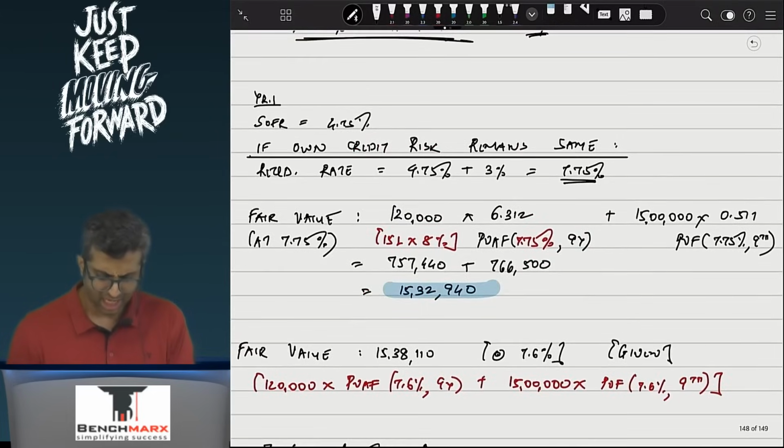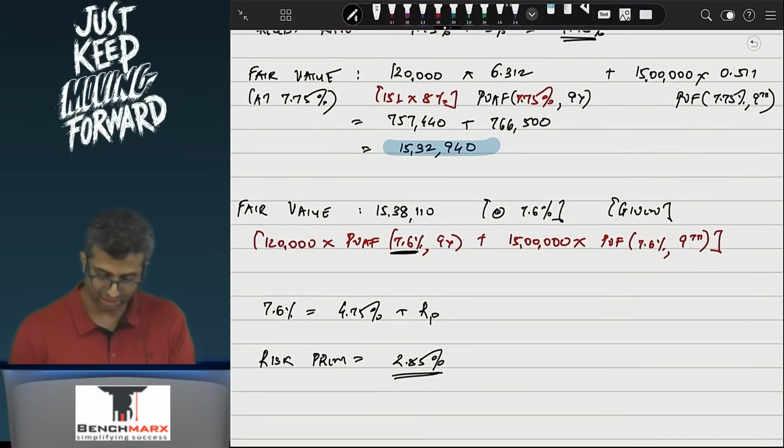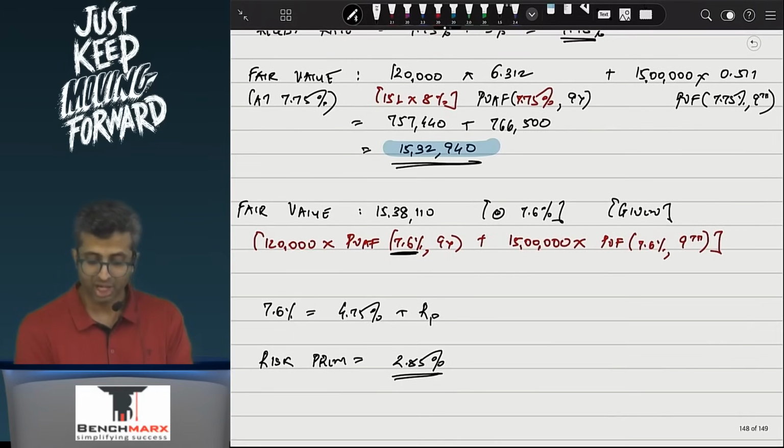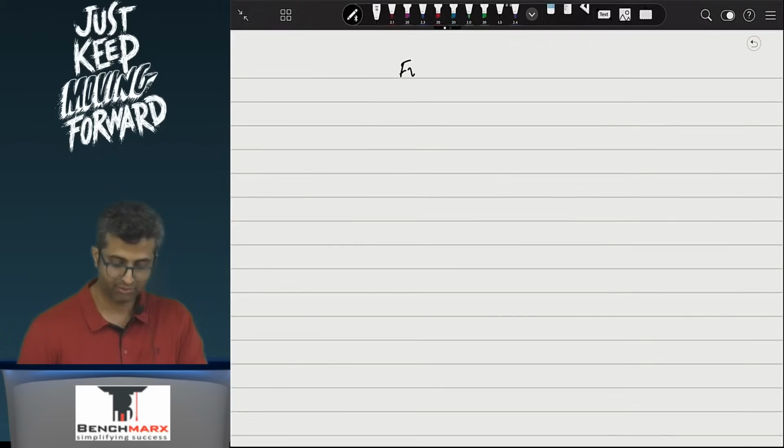Let us say if there was no change in own credit risk, then this rate would not be 7.6%, it will be 7.75%. In which case, a fair value would have been 15,32,940. However, the fair value is 15,38,110. So over here, what is happening is when you are looking at bond fair value change, your bond's fair value, which was 15 lakhs, has actually gone up to 15.